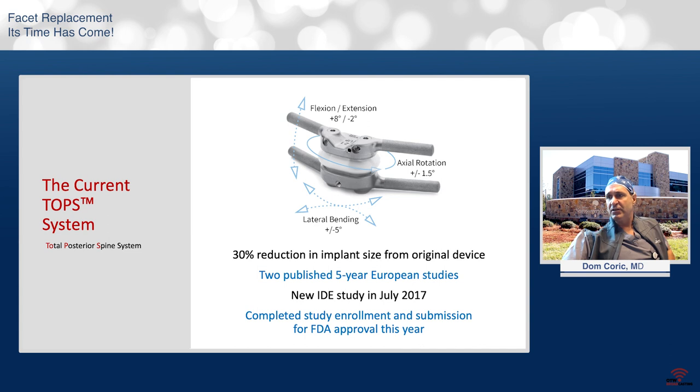As far as the current TOPS system, this is the actual device that we see here. It is a robust biomechanical device. It is 30% smaller than the original device. There have been 2 published studies with long-term follow-up in the European literature. The new IDE study was enrolled in 2017. It was initiated and completed enrollment in 2022, and is currently closed to enrollment, and submission is being prepared for the FDA as we speak.